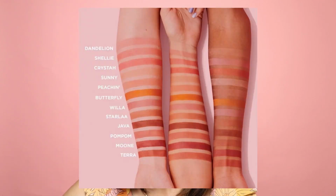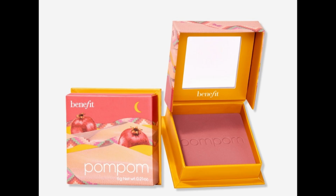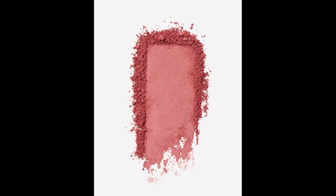Okay, so I picked up a new blush and it's from Benefit. It's their new Benefit WANDERful Silky Soft Powder Blush. Now this comes in 12 shades and it is a powder blush. Retails for $29. I only picked up one because it's expensive, $29. It better make my face look flawless. But I picked up the shade Pom Pom Pomegranate Rose Blush.